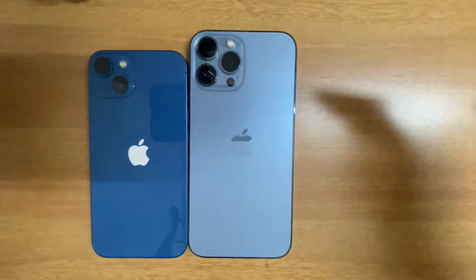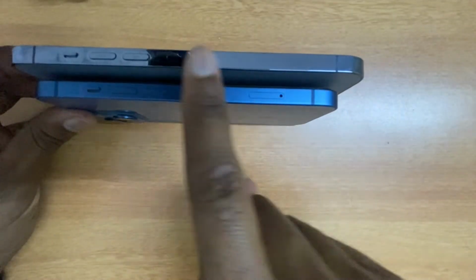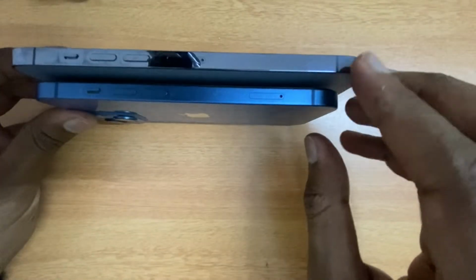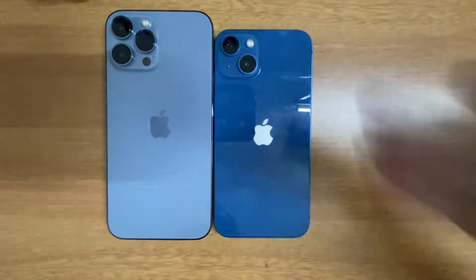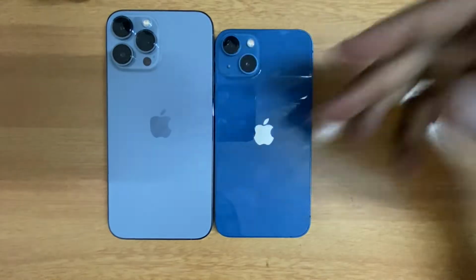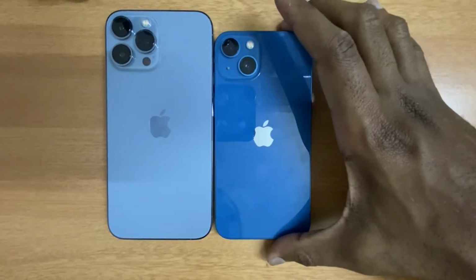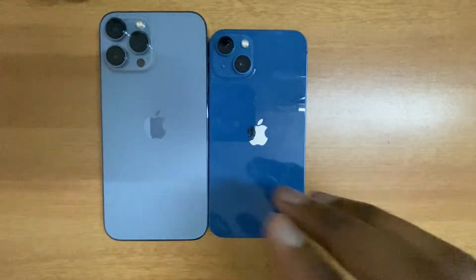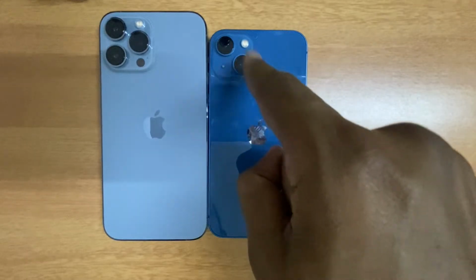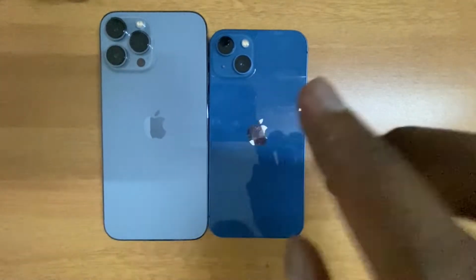Looking at the design, both the phones have the same flat edge. However, the iPhone 13 Pro Max has stainless steel over here, whereas the iPhone 13 is aluminum. Of course, the major difference is the size. iPhone 13 Pro Max is huge, we can see here because of the large display, and iPhone 13 is a 6.1 inch display. Another noticeable difference is we have 3 cameras here and only 2 cameras, which are diagonal. Furthermore, we have a LiDAR sensor, which is not present here.